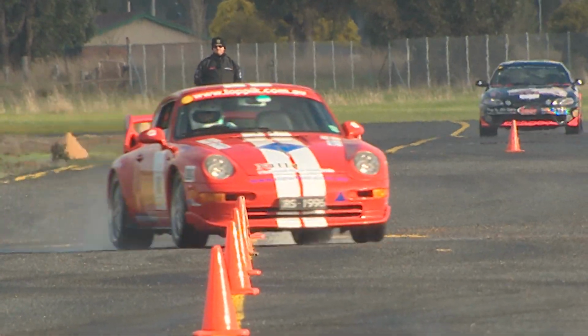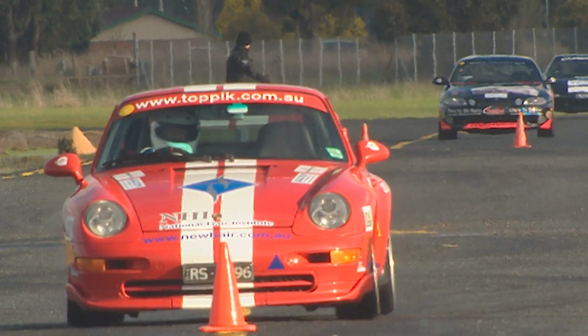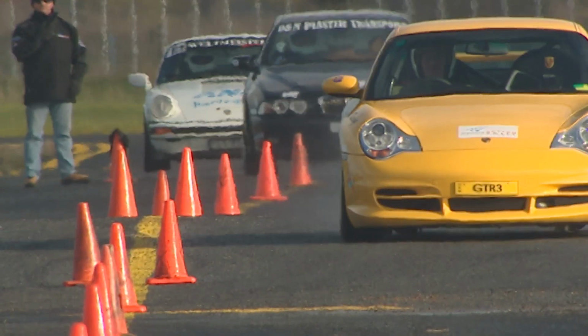The airport session ran smoothly. The only delay for the day was coming with a brief shower. That didn't dampen enthusiasm. However, it did bring out a lovely rainbow. But who would take home the pot of gold? There were still more driving tests to conquer.